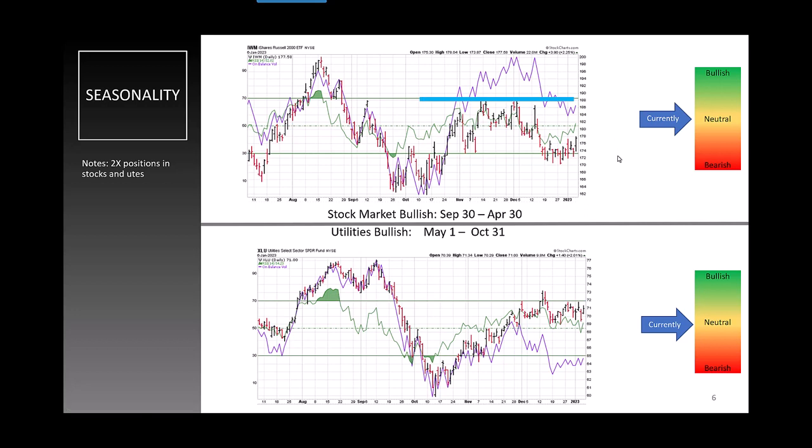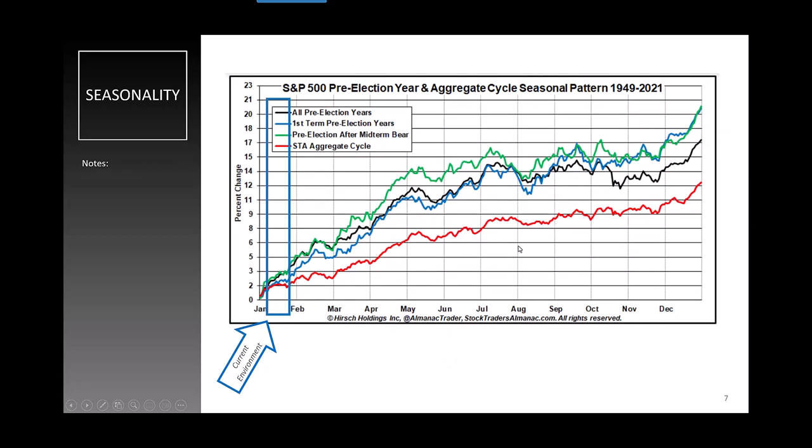Now, normally bullish seasonality starts in October. I put this line up here back then using this high as my trigger point. We got up to it, but we failed to make a new high. So I have yet to turn the seasonality indicator bullish. When I do, I'll start putting on much bigger positions, 50%, 100% bigger positions. That's how I use seasonality to change how big my positions are. I don't buy because of seasonality. I change the size of my position.